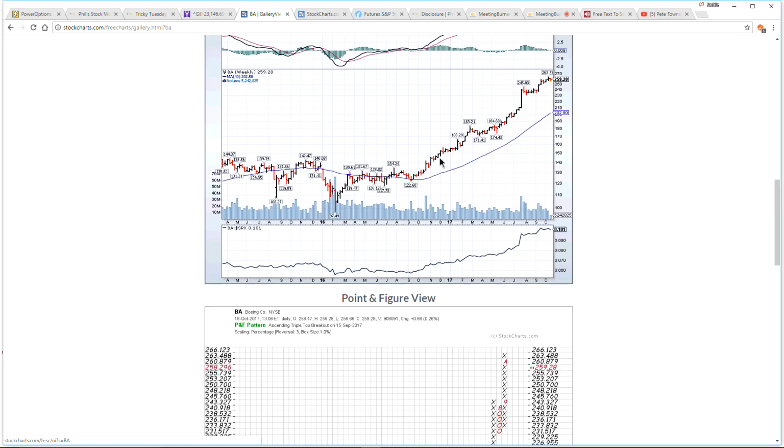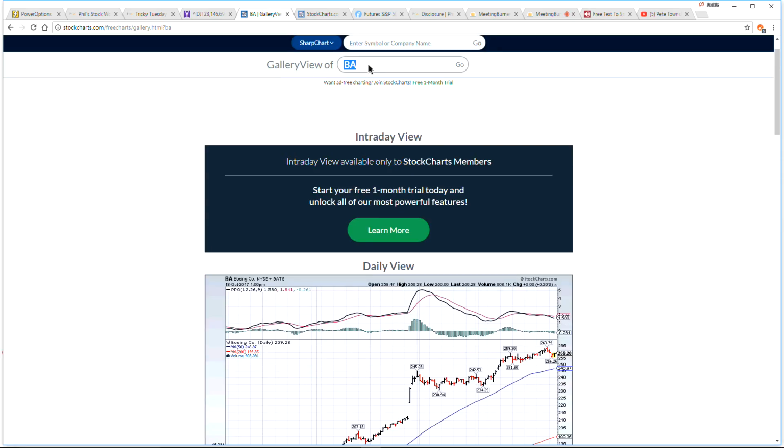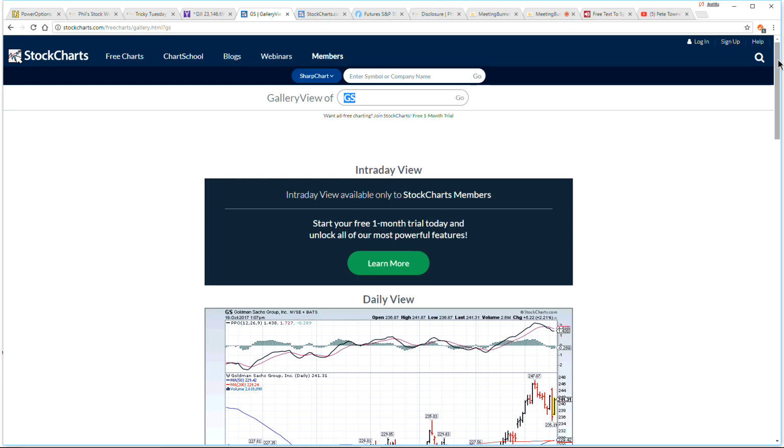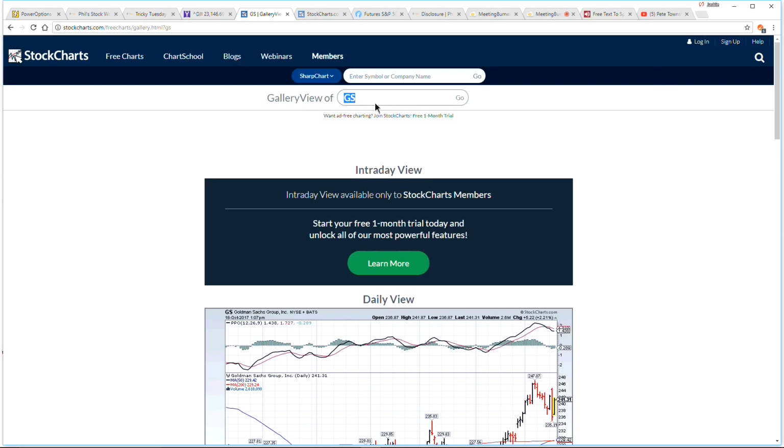Look at this. Since the election, Boeing has added over 100 points. That's 850 Dow points since the election. That's huge. And Goldman Sachs is another one. Wow. Goldman Sachs, also 100 points. So that's another 850 points. So 1,700 points from Goldman Sachs and Boeing.